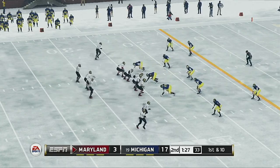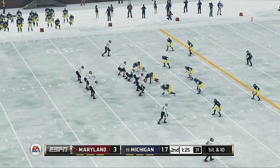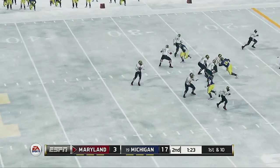Hey, alert 48. Hey, go back to 48 right now. Let's go. Watch the run. Go, go, go.